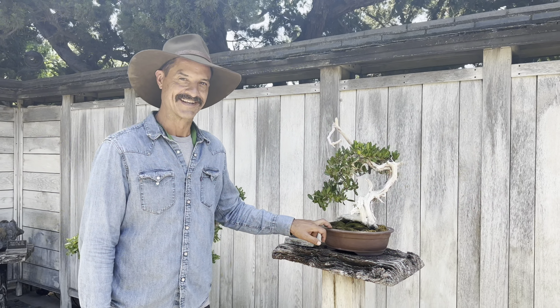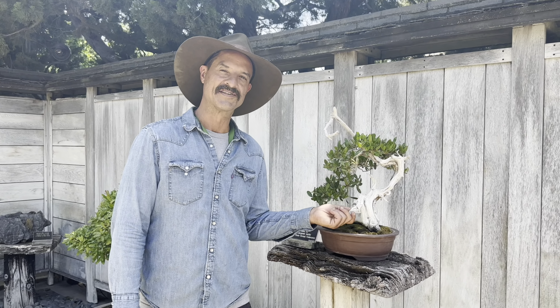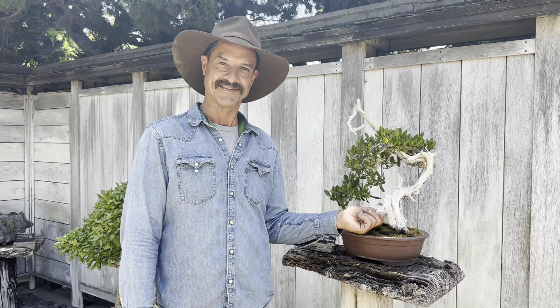So buttonwoods, can you guess why they're called buttonwoods? They're actually buttonwoods because the wood is so hard, they used to use the wood for buttons. There you go, it's a tropical tree.